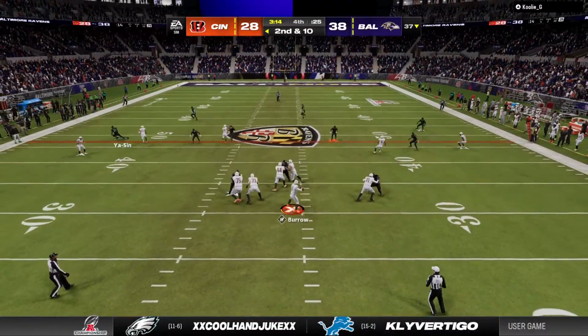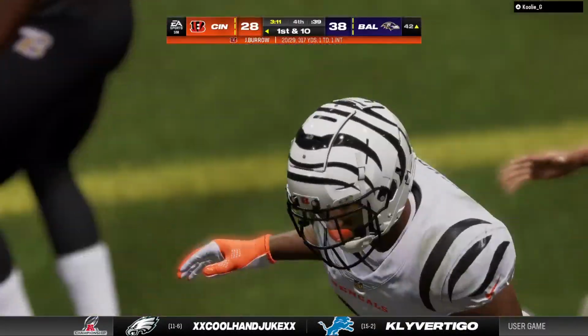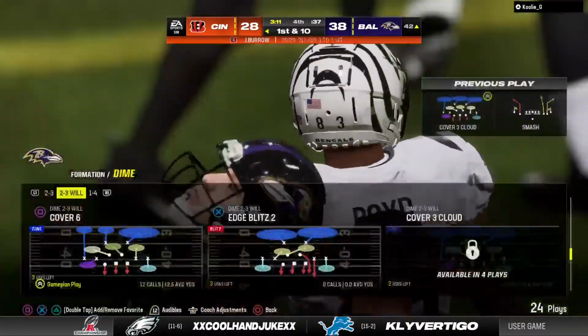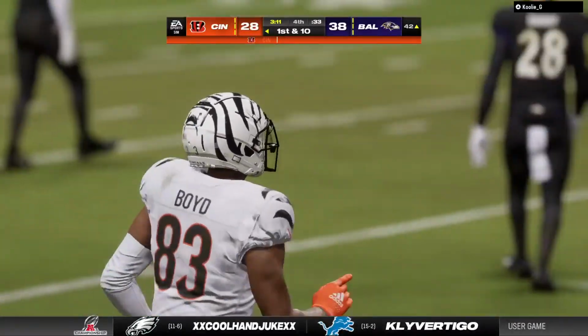Now Burrow. This is caught. It's Boyd. And he'll be out of bounds just shy of the 40. A gain there of 21 yards.